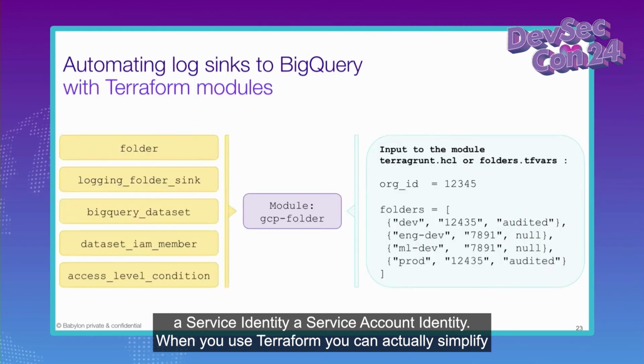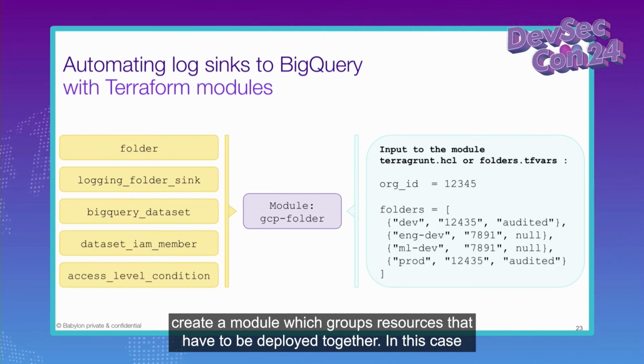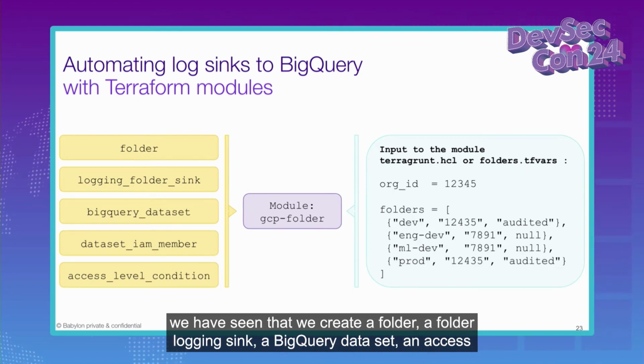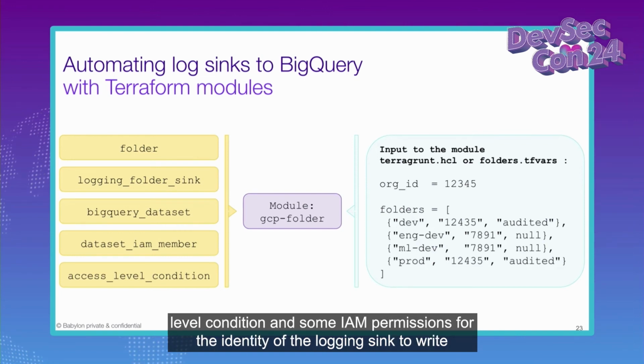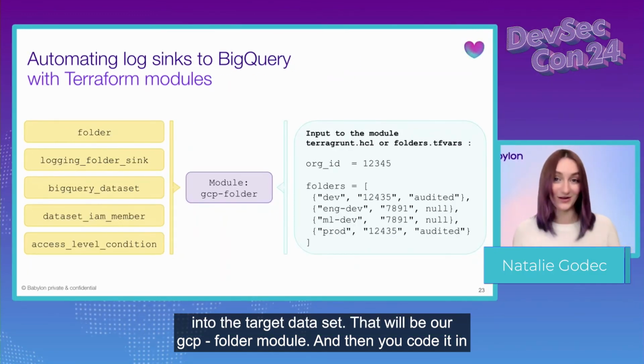When you use Terraform, you can actually simplify the setup and make it nice and automated. You will have a module. Terraform allows you to create a module which groups resources that have to be deployed together. In this case, we have seen that we create a folder logging sync, a BigQuery dataset, an access level condition, and some IAM permissions for the identity of the logging sync to write into the target dataset. That will be our GCP folder module.